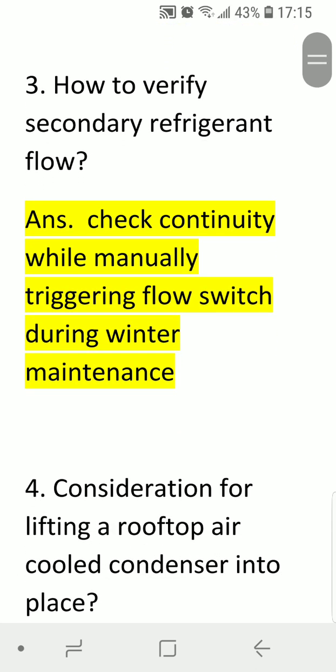Number 3. How to verify secondary refrigerant flow. Answer: check continuity while manually triggering flow switch during winter maintenance.